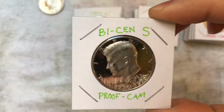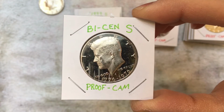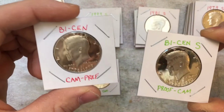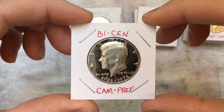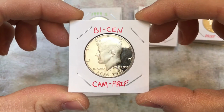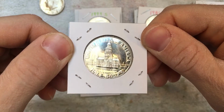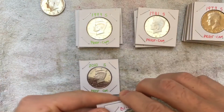And here was the bicentennial that I found last week, I believe it was, or the week before. I have a video on that. I didn't realize it until just right now, but I had actually found a bicentennial before. This one's in a little bit nicer condition. So those were my regular proofs.